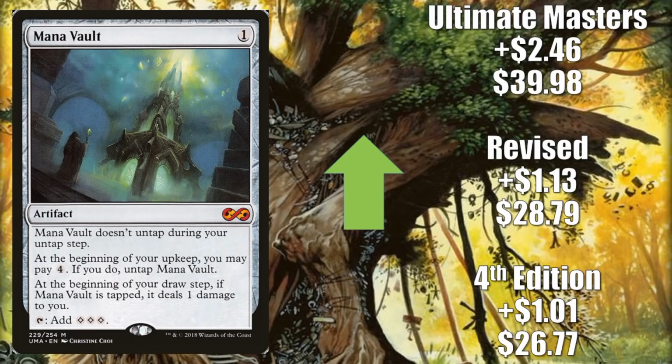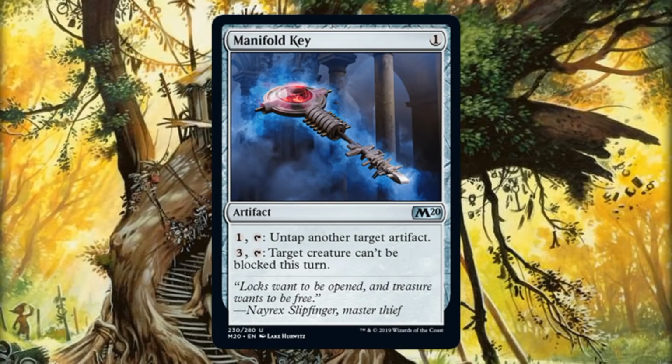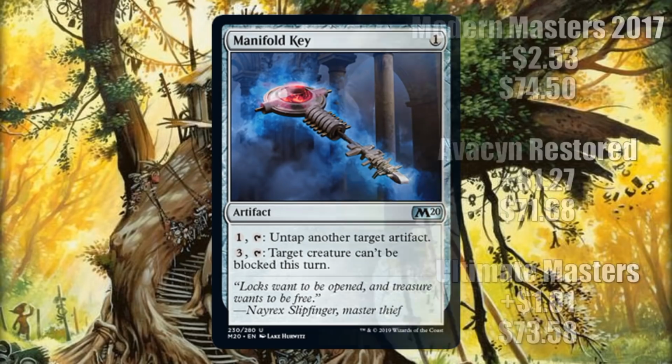Now, one card that does combo with this is Voltaic Key, and it just so happens that there's a card from Core Set 2020 that is very similar, and that's Manifold Key. No doubt this is another reason for the card's climb.